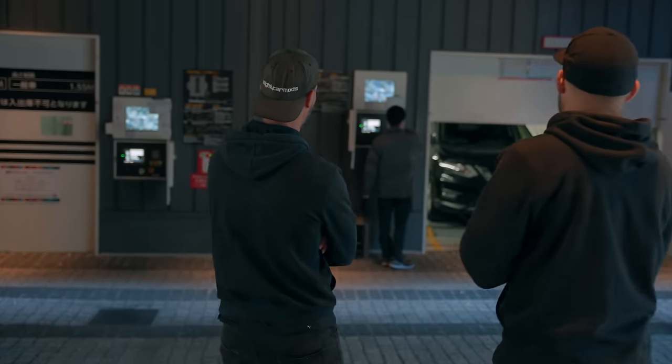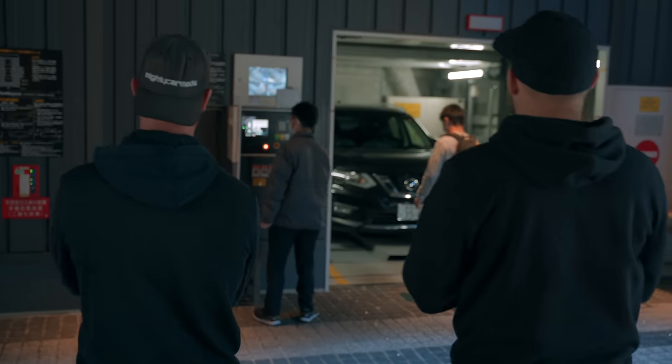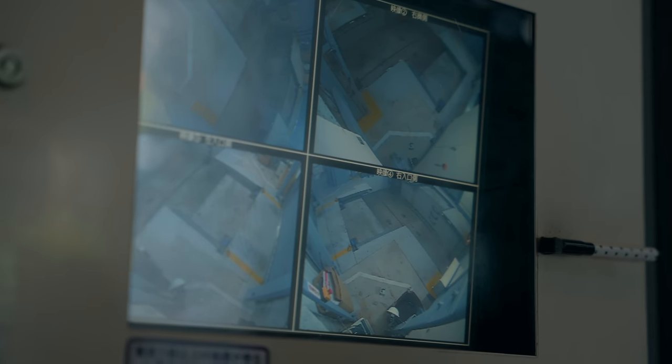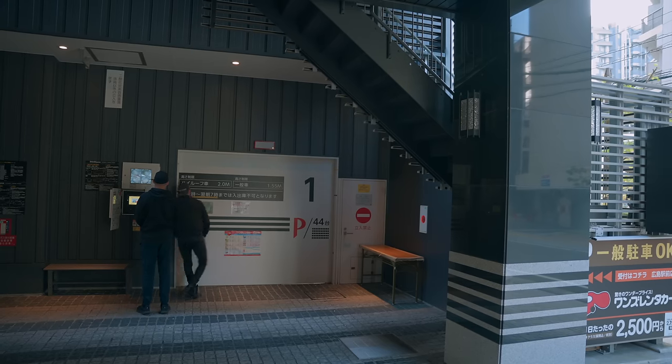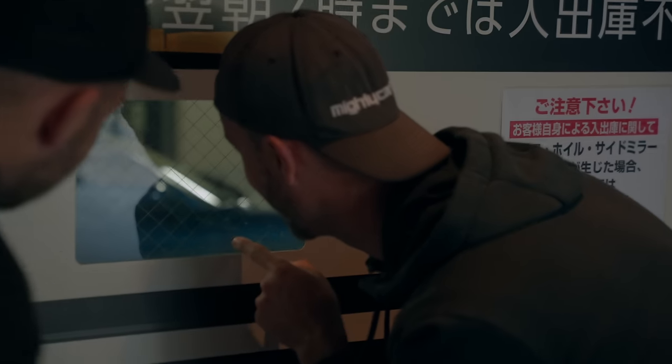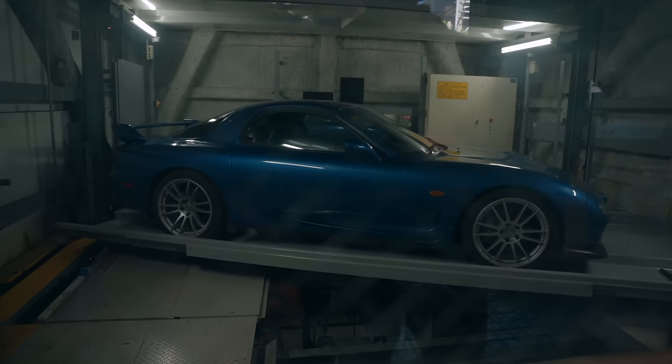Here we go. No, that's not ours. That's someone else's. There was a whole lot of talking and button pushing, but not much RX-7. These machines are complex and used hundreds of times each day. And as we learned, they do break. After an excruciating wait, finally our car was delivered back to us.